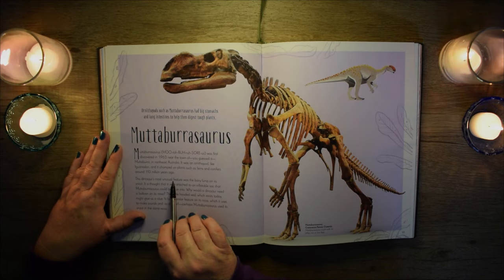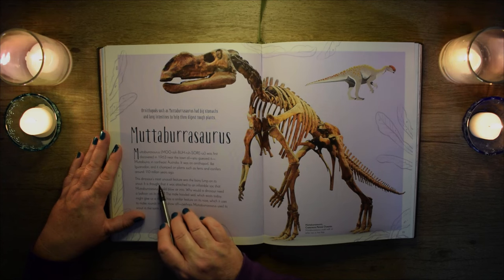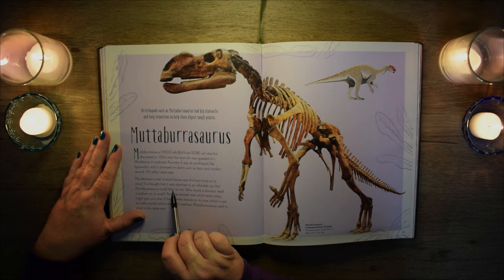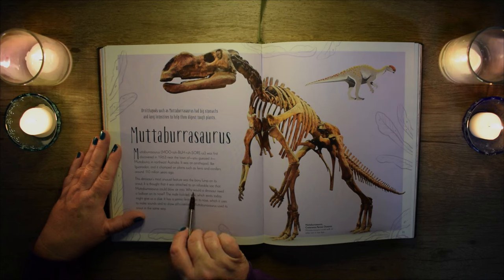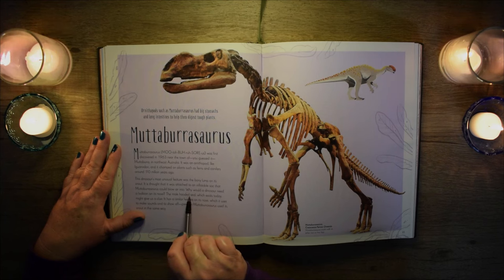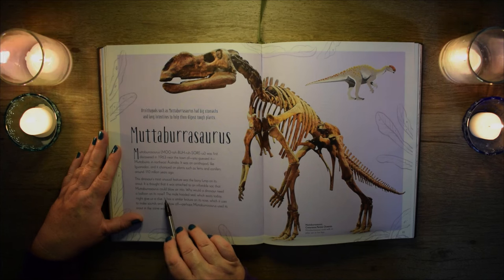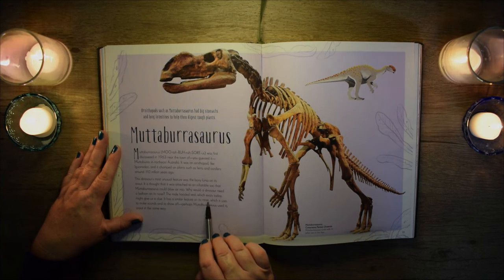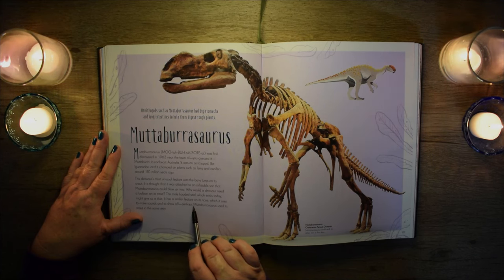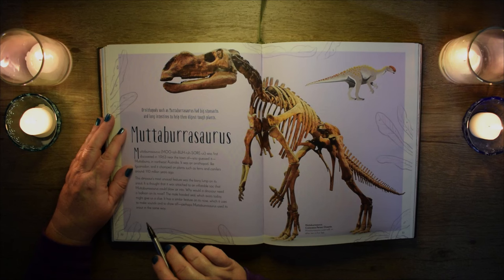This dinosaur's most unusual feature was the bony lump on its snout. It is thought that it was attached to an inflatable sac that Muttaburrasaurus could blow air into. Why would a dinosaur need a balloon on its nose? The male hooded seal, which exists today, might give us a clue. It has a similar feature on its nose, which it uses to make sounds and to show off. Perhaps Muttaburrasaurus used its snout in the same way.